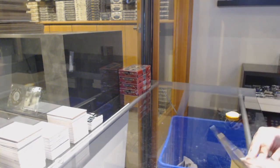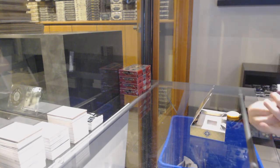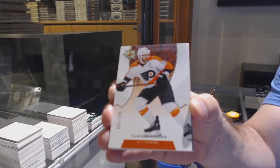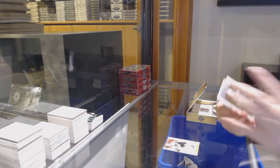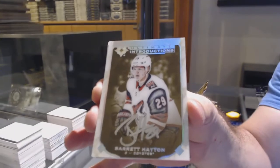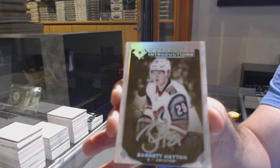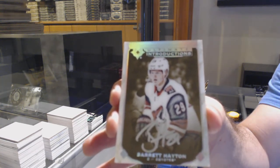All right, final box. Not a bad three boxer so far. For the Flyers, Claude Giroux /149. For the Coyotes, introductions autograph rookie of Barrett Hayton. Barrett Hayton.